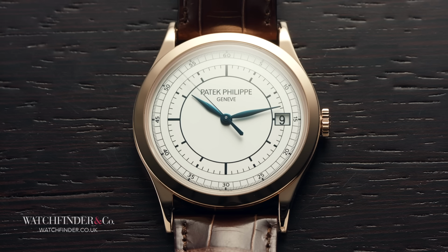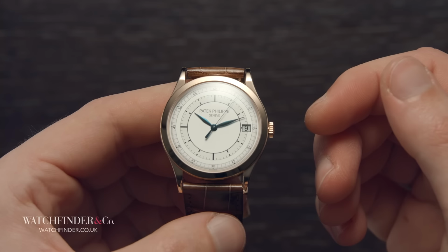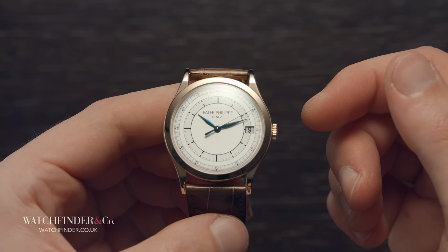Ironically, this 5296R comes equipped with what's known as a sector dial, which borrows more from the military designs of the period, what with the style being much easier to read. Think of it as an amalgamation of the 2 avenues with which wristwatches sought to take the baton from the pocket watch. Out of the 3 watches, this is the one you'd be most likely to wear every day.